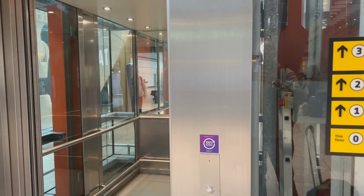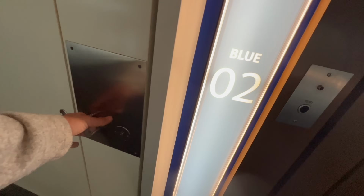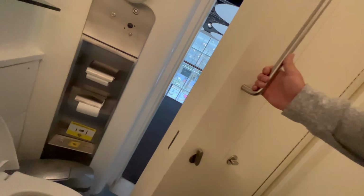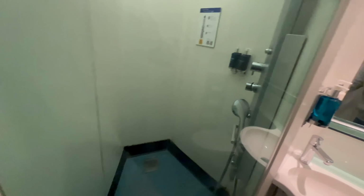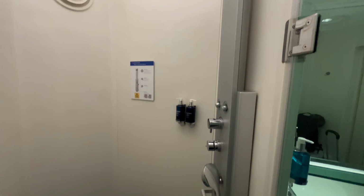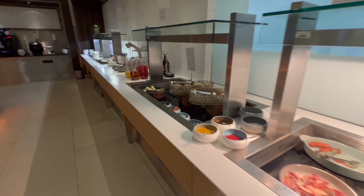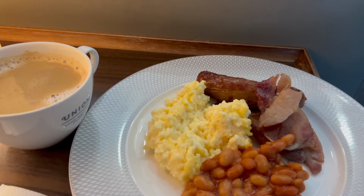One level up from the international arrivals is the BA Arrivals Lounge. It is here that you can get comfy and book a shower room to get refreshed. Push it. Nothing like a refreshing shower. Oh yes, very excited about that. After getting refreshed, I will see you back in the lounge. As though I hadn't eaten enough already, this buffet spread was amazing, this cappuccino hit the spot, and I ended my trip with an English breakfast.